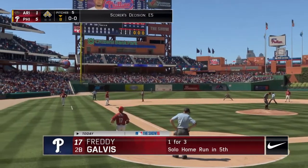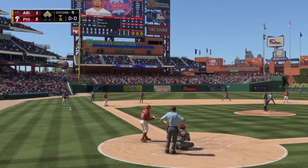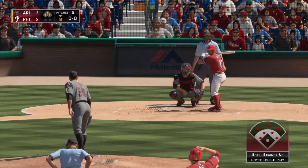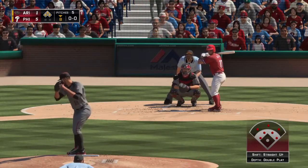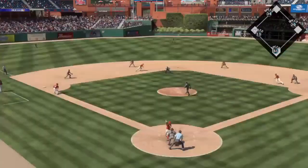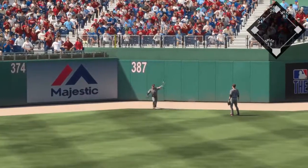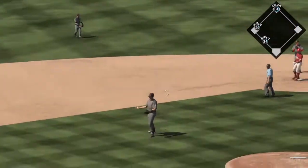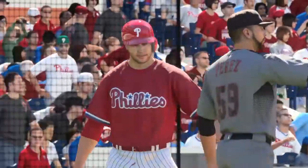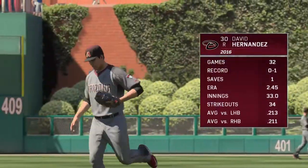Freddie Galvis is into the box now. He hit one over the wall back in the 5th. Swung on and lifted in the air to left center. He lays out for it, but he can't pull it in. 1 run scores. And a relay to the plate. And it's in time, and he's out at the plate. So 1 run's across, but the second one is cut down trying to score. On the money. David Hernandez is going to have his work cut out for him here.